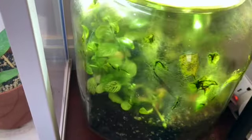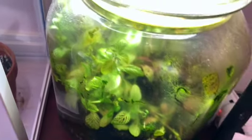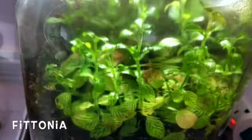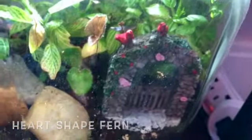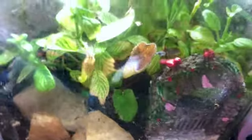Some of the plants are dying maybe, but this has been sealed since last October, so it's been about a year now. But my Fittonia do so well in terrariums. They've just outgrown it. Oh, look at that. I see the heart-shaped, is it a heart-shaped fern? They were dying, but they're doing pretty okay in there, but one is dead. I can see browning. I need to take a look inside at what's going on. Maybe I should open it, because this red one that I had inside looks dead, doesn't it? There's still a little bit right here, but I'm gonna have to check. Maybe I'll make an update video on this one.